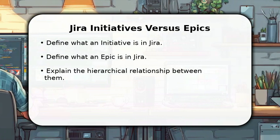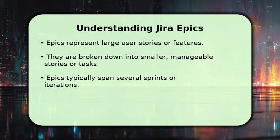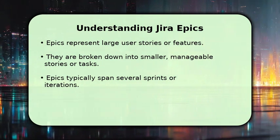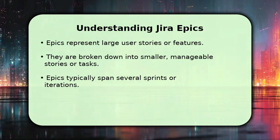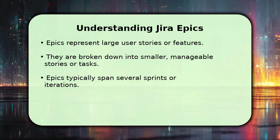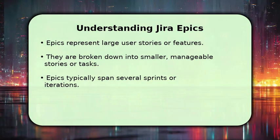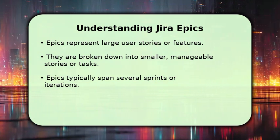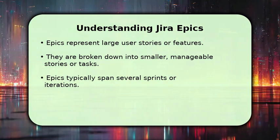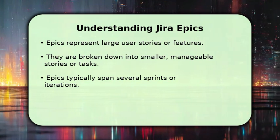Jira epics serve as the foundational building blocks for larger pieces of work within a single project. Think of them as significant user stories or features that often span several sprints. They are typically broken down into smaller, more manageable stories, tasks, or subtasks, allowing teams to deliver value incrementally. Epics are crucial for organizing and tracking progress at the team level, providing a clear scope for development efforts.